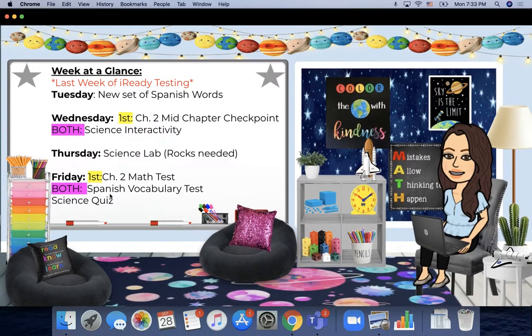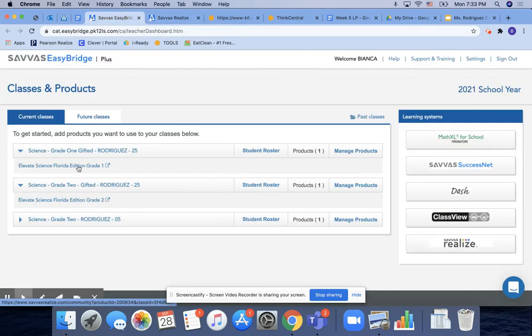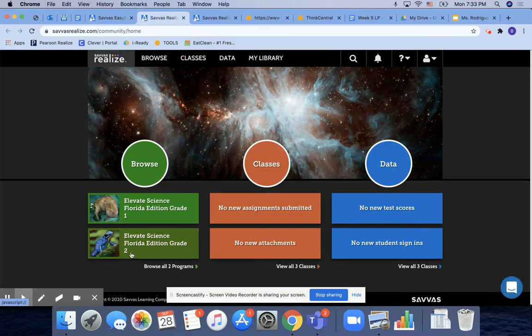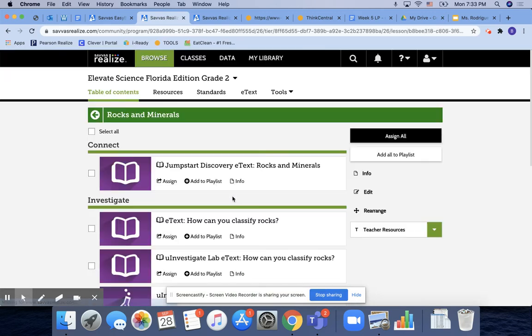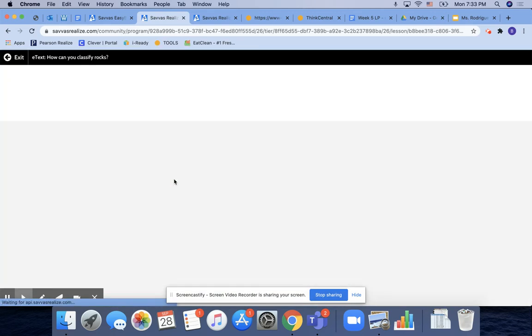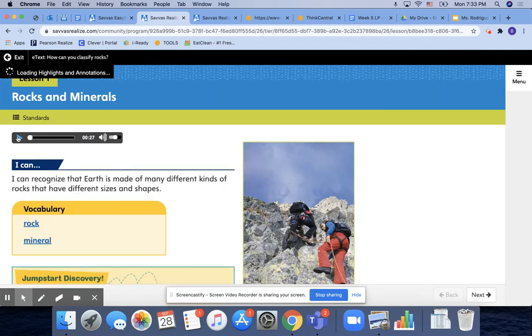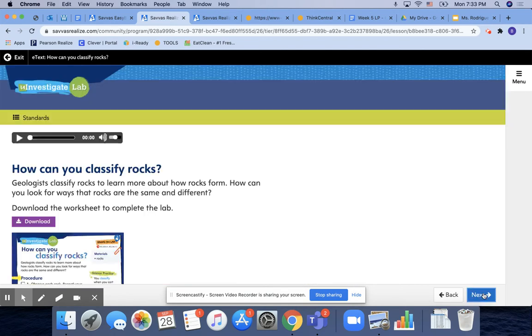And then one last thing I wanted to show you also relating to science is, since I'll be iReady testing tomorrow on Tuesday, their science, let me go ahead and pull it up really quick. Their science will be some pages from the textbook. So right here, their e-text. As long as they're reading through it, it also reads it out loud to them if they want to click here, and then they go next. I think it's about 4 pages.